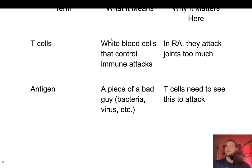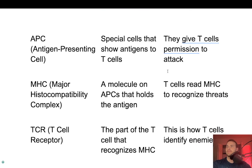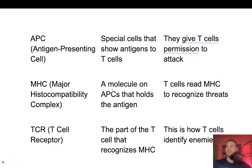So breakdown. T cells: white blood cells that control the immune attacks. They're doing too much. Antigen: the bad guy. Antigen presenting cell: these are the ones that present the antigens to the T cells. And then they give the permission to attack through the CD80, 86. That's signal 2. All right, major histocompatibility complex: a molecule on the antigen presenting cells that holds the antigen. So these guys are like, hey, here it is.